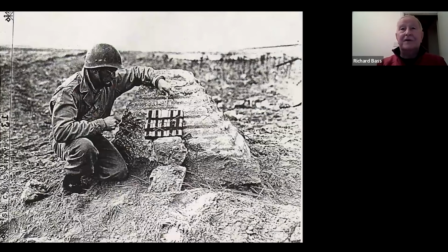There we are. There's a guy who's actually worked out exactly how much explosive is needed and where it needed to be placed to destroy one of the dragon's teeth.